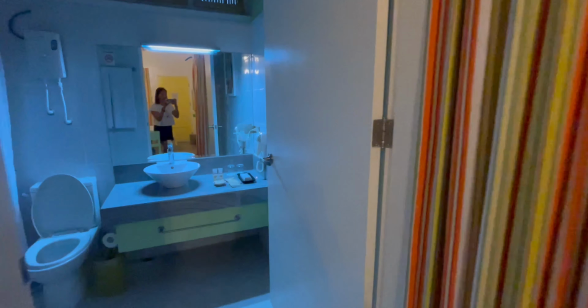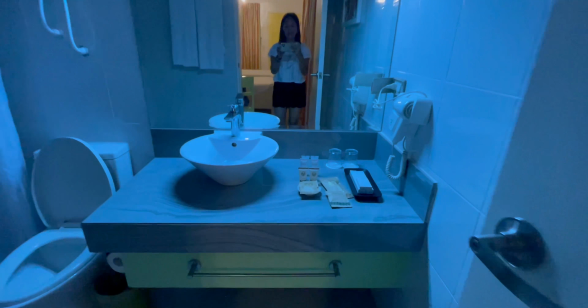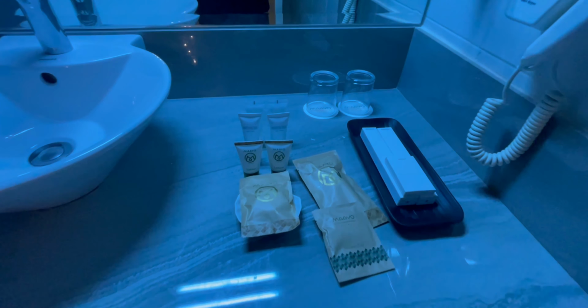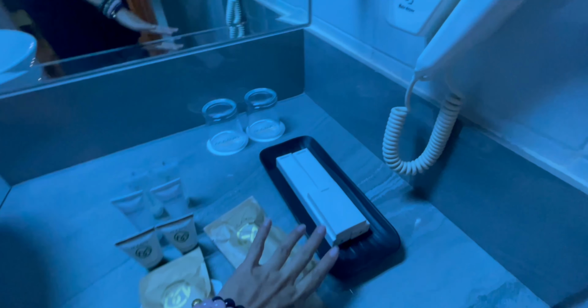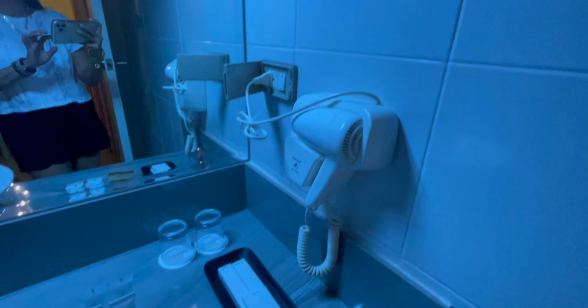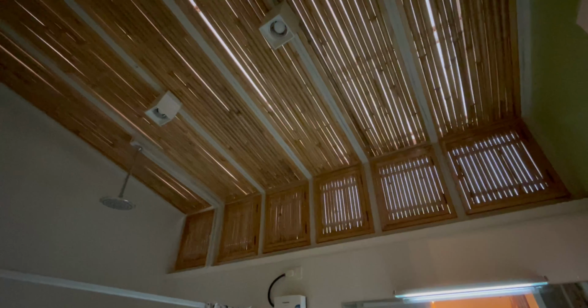Also, the CR is big, spacious, and clean. Complete kit like the lotion, the shower gel, toothbrush and toothpaste, the blower. And I love the ceiling, guys. It's so nice. Look! Wow! I love it. It's a bamboo ceiling, bamboo decor. Nice ceiling.